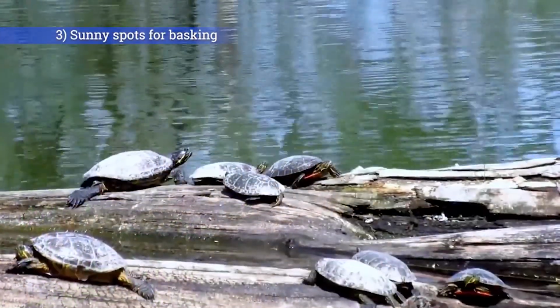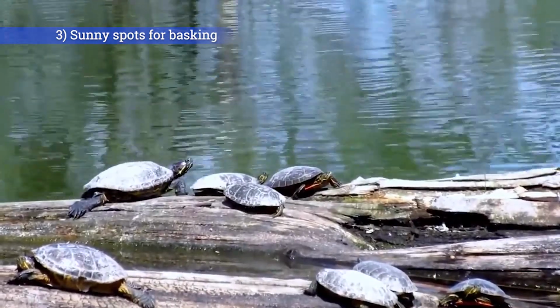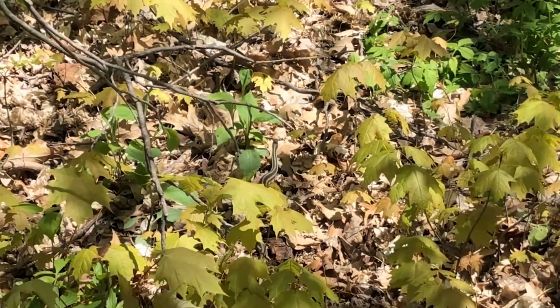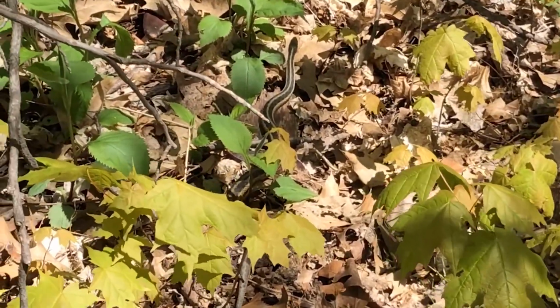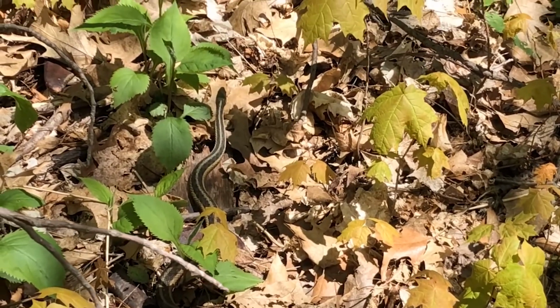Once you've found that, be on the lookout for rocks or logs that are out in the sunshine. Turtles are part of the reptile family, which means that they are ectotherms or cold-blooded. This means that, just like other reptiles such as snakes, turtles are incapable of generating their own body heat. Humans like you and I, we're warm-blooded, so we generate our own heat from within.